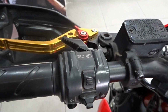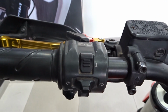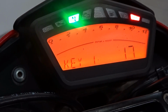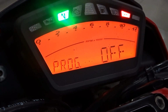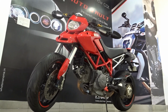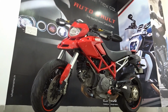The switchgear as well as the multifunction LCD dash looks very premium and carries most of the relevant info. Other noteworthy specs include a fuel tank capacity of 12.4 liters, which might be of concern if you plan on going for long tours. Seat height is 825mm, which I think is manageable for average height riders and perfect for taller riders. Now, I couldn't get hold of the ground clearance figure, but as you can see here, there seems to be ample amount of ground clearance on offer for our Indian road conditions.